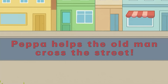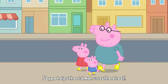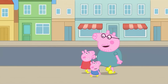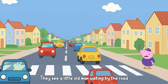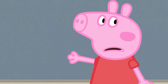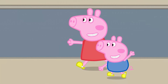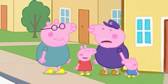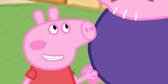Peppa helps the old man cross the street. Today, Peppa and George are walking with Daddy Pig. They see a little old man waiting by the road. Peppa wants to help. With Daddy Pig's guidance, Peppa and George get ready to cross.